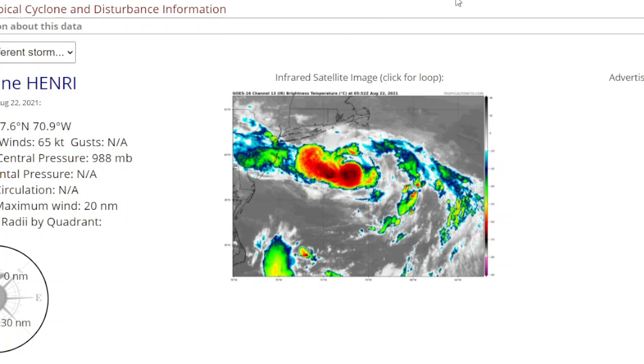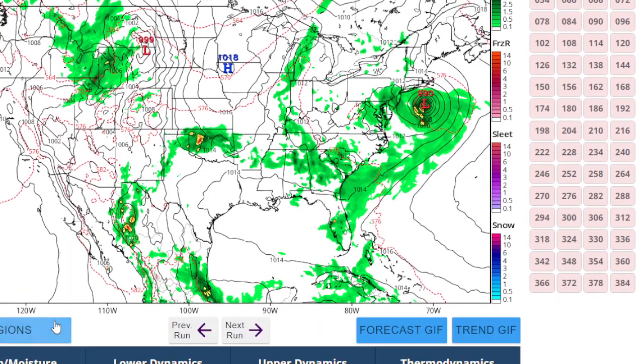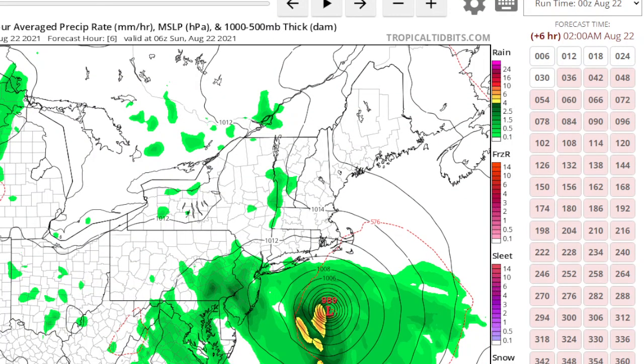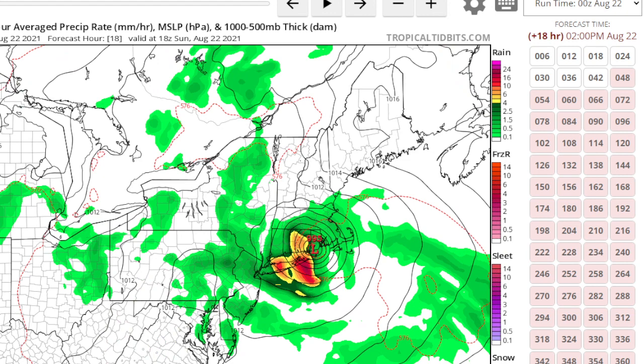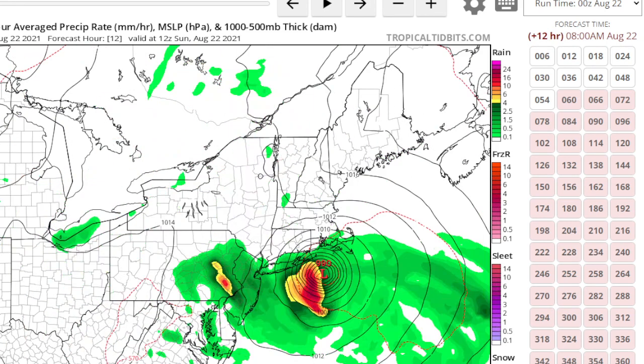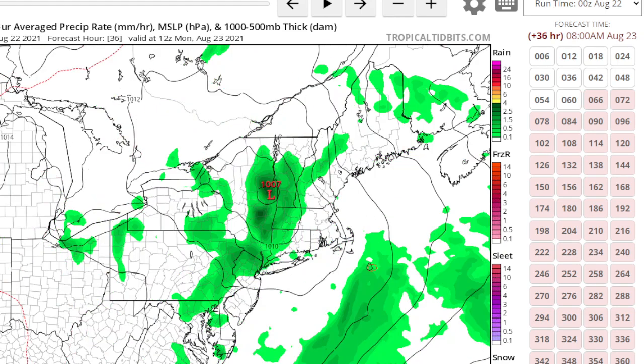So with that, I'm going to now go to the latest models that we have for looking again at these models for Henri. And I think we've already gone over the 0Z GFS. But again, you can see that heavy rain is really going to be a big problem as we go into tomorrow. And that rain may linger a little more now until later in the day, perhaps, because once the storm gets inland, it might start putting on the brakes. All right, even though it's still moving at a pretty good clip right now.